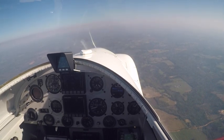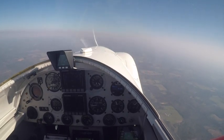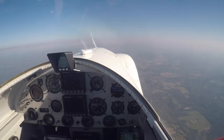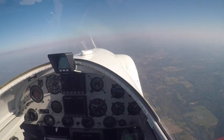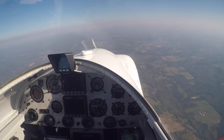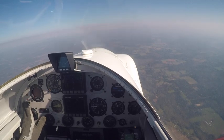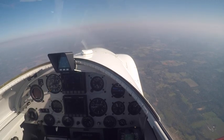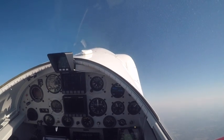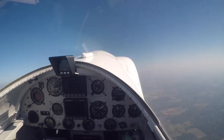Setting power 21 inches. 2,400 RPM. Fixing the altitude. Reference speed 150 indicated. Data mark 3, 2, 1. Data mark. A little more aggressive. Okay, there's our half G.